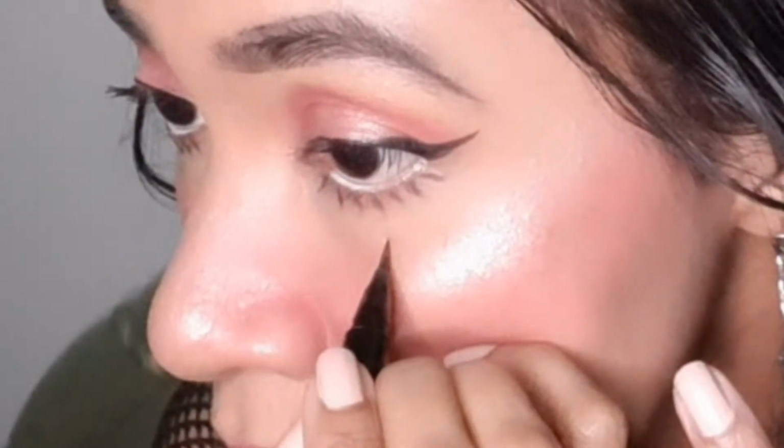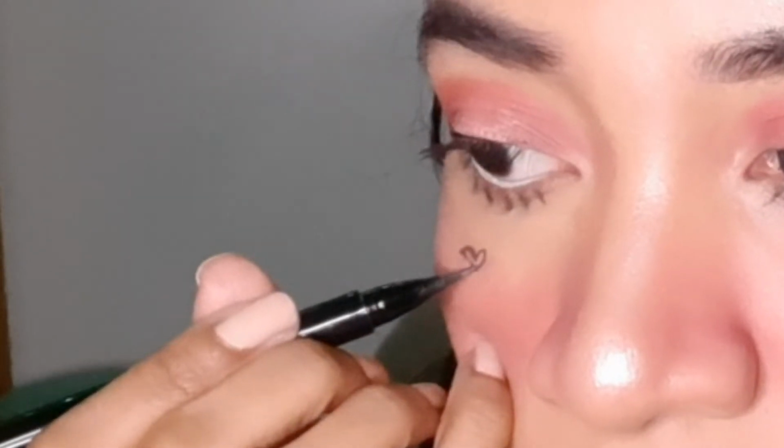Boom. Okay, so I honestly don't know how to draw a heart on my face, but I'll just do a cross here on the bottom, maybe, yeah. Okay. I'm really happy about that because that is legitly a straight line. God dang. Now, the hard part. The heart. That's pretty cute. Okay. Let's get it on.